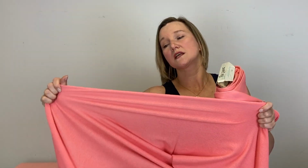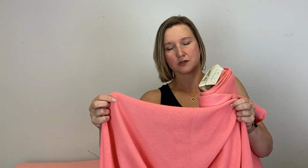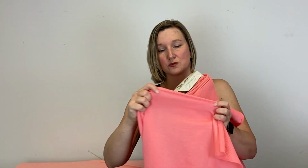Again, it's mostly cotton, so the bounce back is not 100%. Like it doesn't totally return to its original shape. You don't want to make something that you're gonna really be stretching. It just won't hold up to that, but looser sweatshirts and joggers and things like that would be perfect for this. And it's in a really cute color.